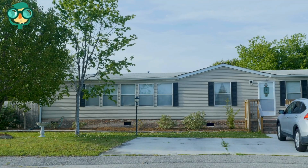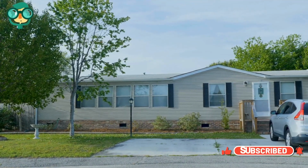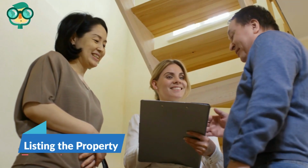Determine the value of the mobile home. Before you list the mobile home, you need to find out how much it's worth and how much you still owe on it, if any. Consult with your lot manager to see if there are any neighborhood or sign restrictions before you post any for sale signage.